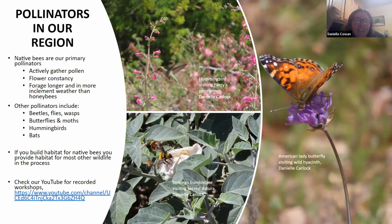We also have, surprisingly, and I didn't know a lot about this until I got into reading about it, beetles, flies, and wasps are also pollinators here in the Sonoran Desert.